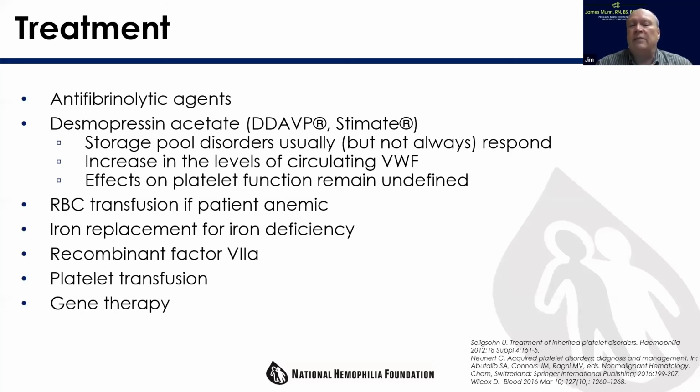We also can use desmopressin acetate. We have been able to use it in storage pool disorders. Usually there is some response, but not always. And it also increases the level of the von Willebrand's factor, which is helpful to bring those platelets again to the site of injury. The actual effect on platelet function still remains undefined with respect to the desmopressin or the DDAVP. Red blood cell transfusions occur in patients who are anemic.